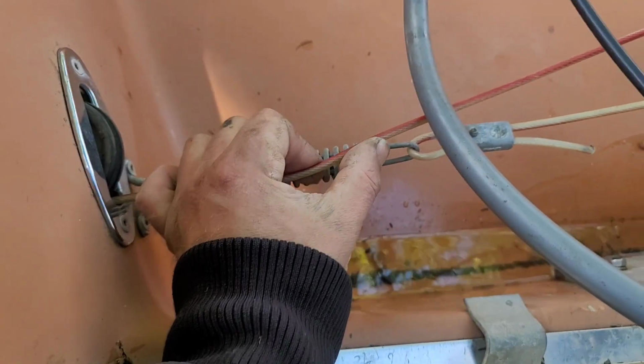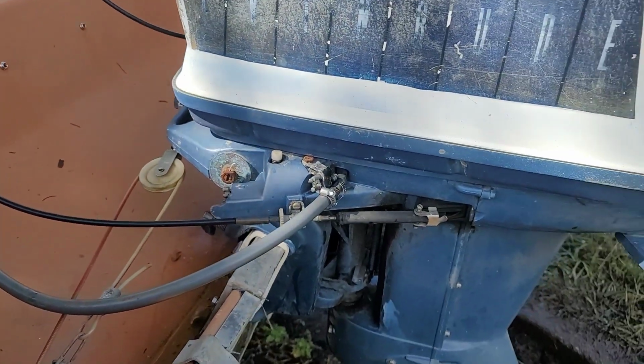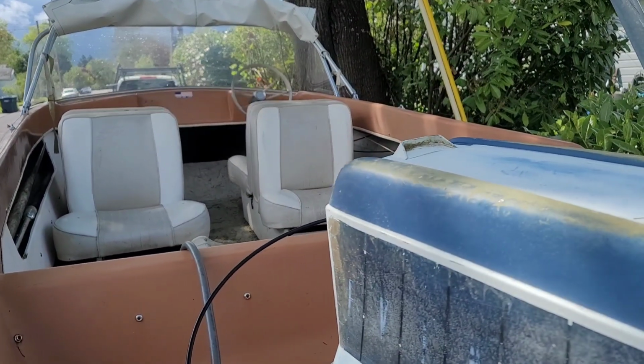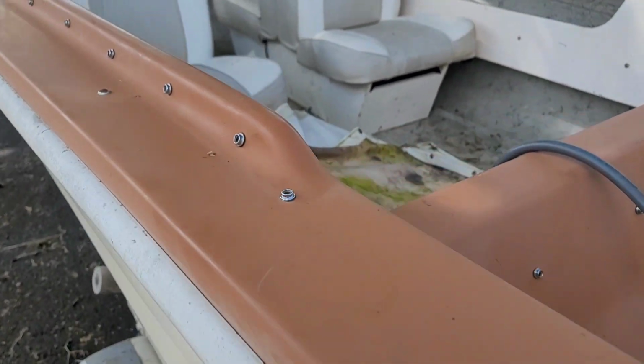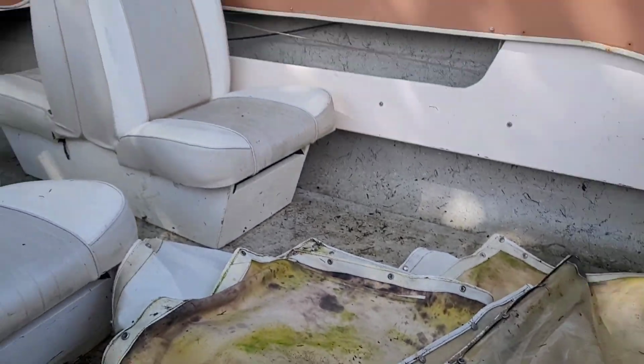This is a dog run cable, same size, same exact thing, but works beautiful. So we'll push the motor one way, watch the steering wheel, and then the other way. Works good. Threw the top in here. Not sure what to do about that, probably nothing.